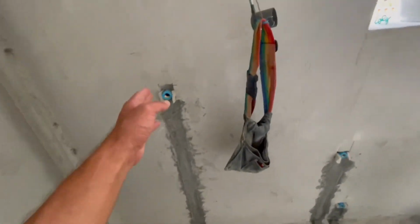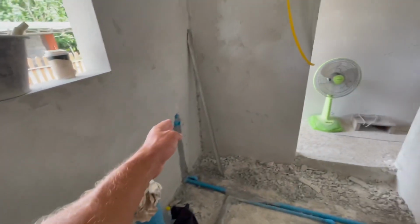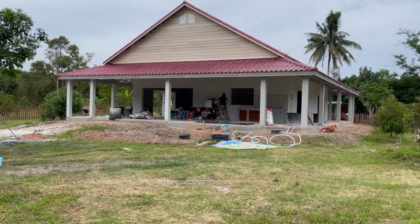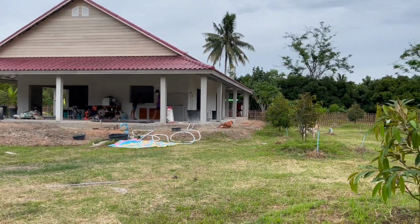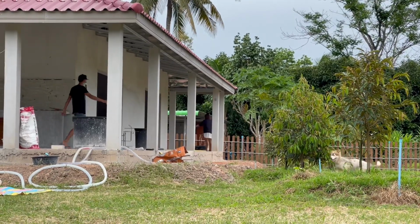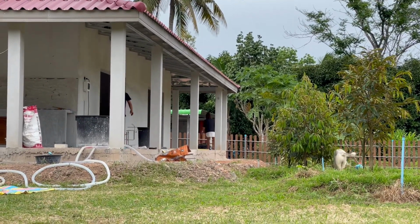Plumbing's been done a couple of days ago, like shower, toilet, sink, and then all the drains as well. So over the past week or so, I've started the process of leveling out the mud all around the side of the bungalow. So you can see around there, it's starting to look quite nice and flat around the side. That's been a really big job, really hard work. And I've had a few people helping me to shift all that mud around.